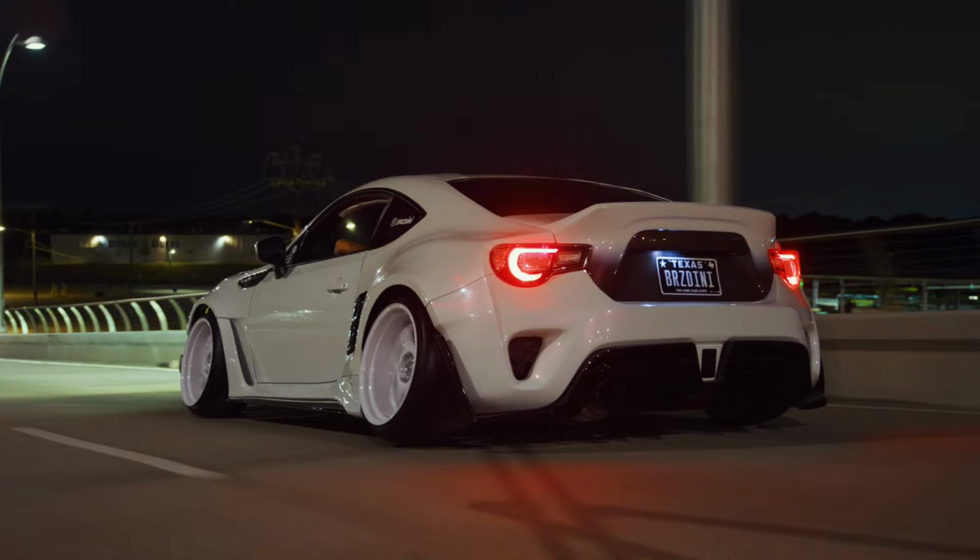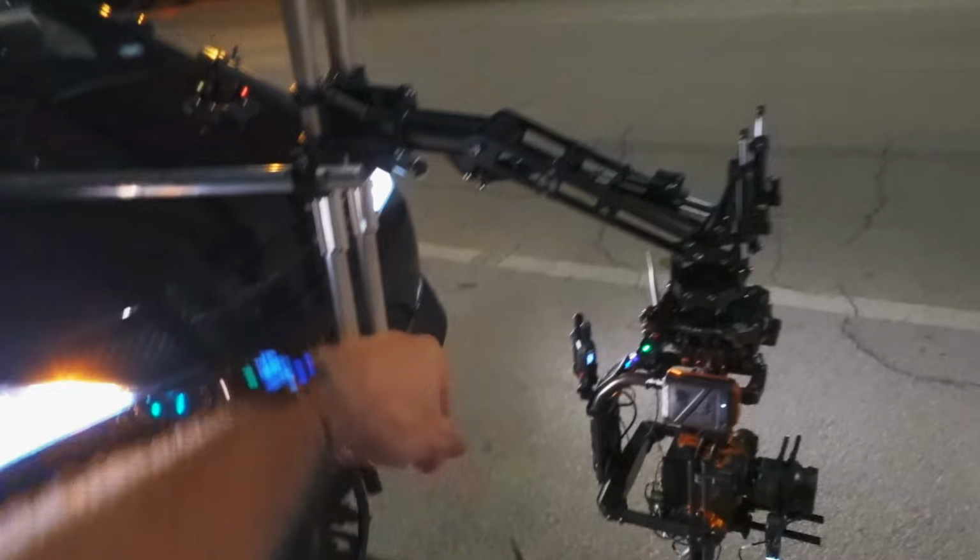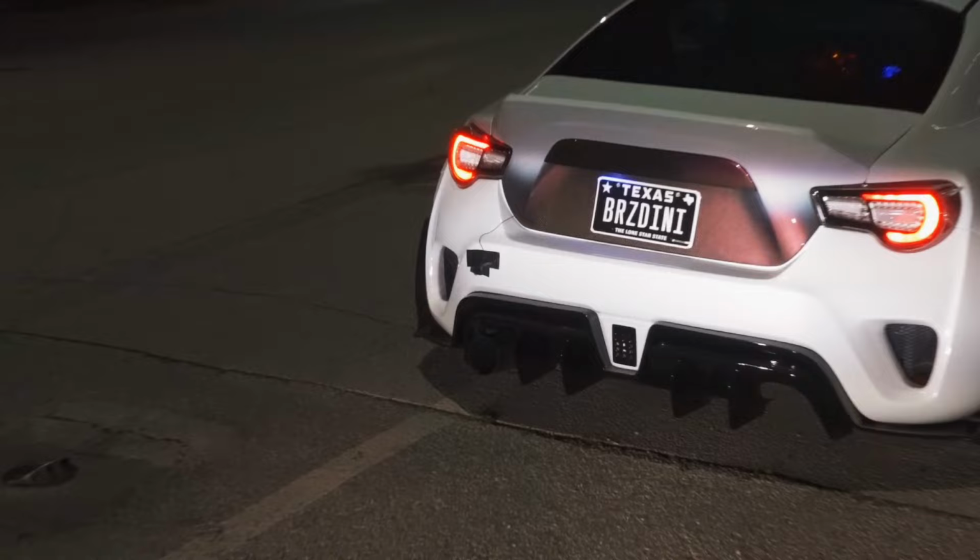So we have our filming done over the cool bridge that we had. Now Gabby's gonna do us an audio run. Again, we have one by the exhaust and one under the engine bay where her supercharger is. She's gonna go drive around and that'll be it.